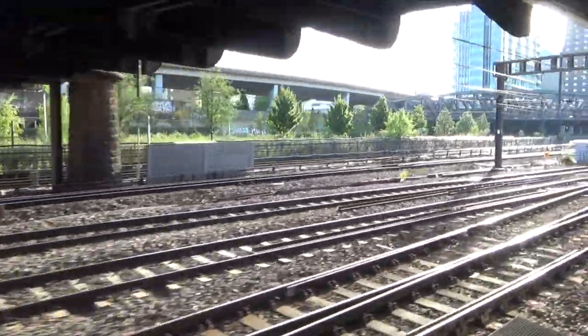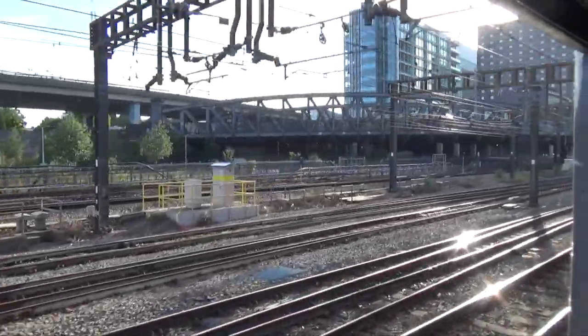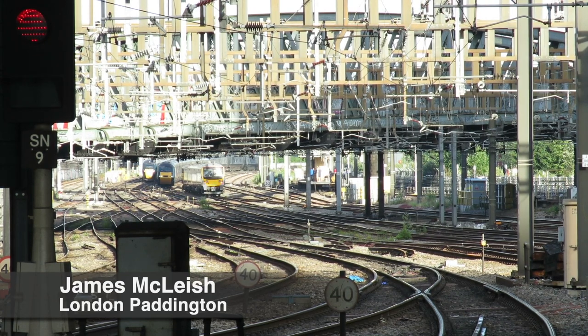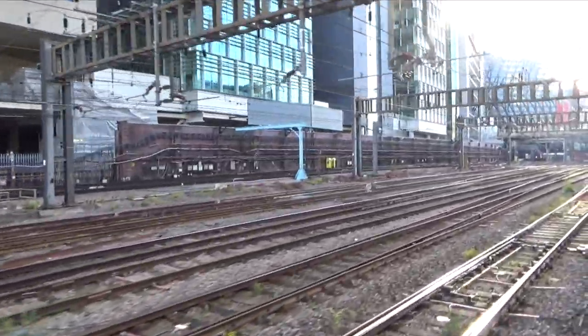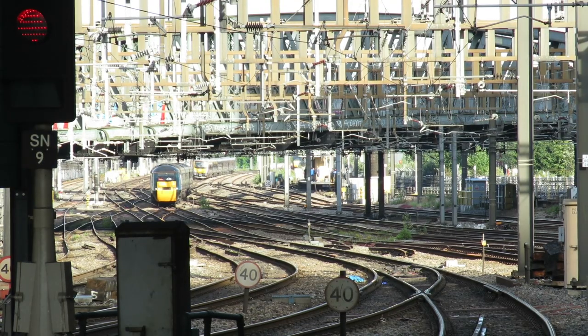The overhead electrification equipment is clearly visible here, and this is where the new Elizabeth line reaches the surface after travelling under London. So, just after 7 a.m. and in glorious sunshine, the train is on the approach into the London terminus at Paddington for the first visit of the day. The once massive parcel depot at Paddington, now long gone, replaced by towering apartments, setting the scene for today's modern railway.